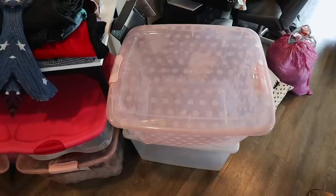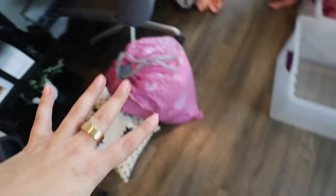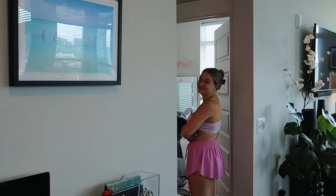Okay, we've made a tiny bit of progress. We do have 3 full bags for Goodwill ready to go. Annika has actually tapped out for the moment. She said, I have to go take a nap really quick. I mean, we've been at it for like 2 hours. And I was the one down in the storage unit.